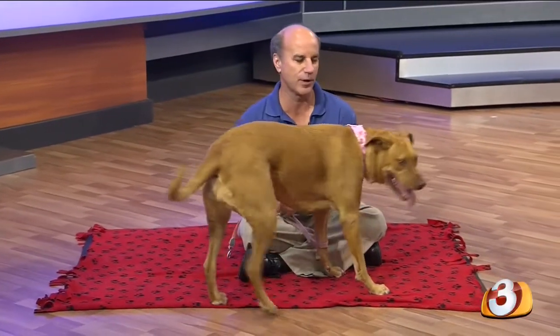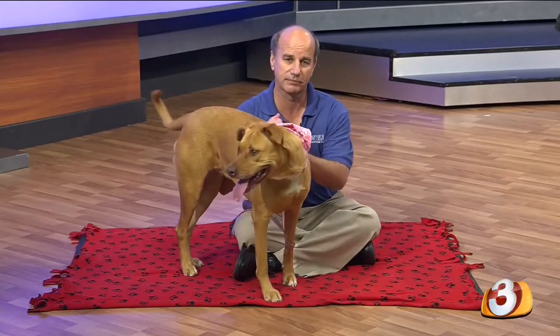She's been great here in the studio, and she's that yellow lab that lots of people like. She's a mix of some sort, but you can see, I think, a lot of lab in this dog. So when you're out there this time of year, the weather's so great, and looking for a hiking pal, I think Baby Girl's the girl for you.